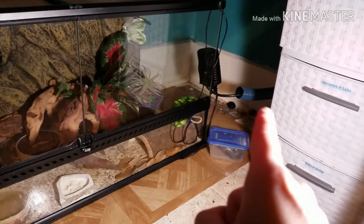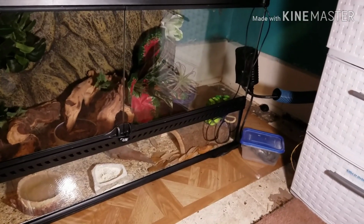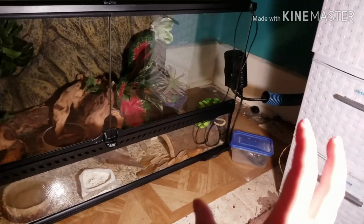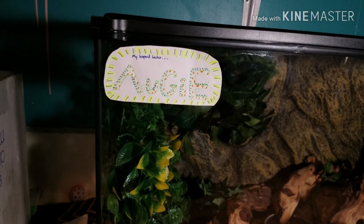And as you can see, I do have a wire cover, but I'm very worried about the rabbit, so I'm going to be adding something here in the morning whenever I go to school. And the rest of the wires are in Auggie's old humid hide. I shoved them all in there, and luckily it's worked out. Here is his little name tag.